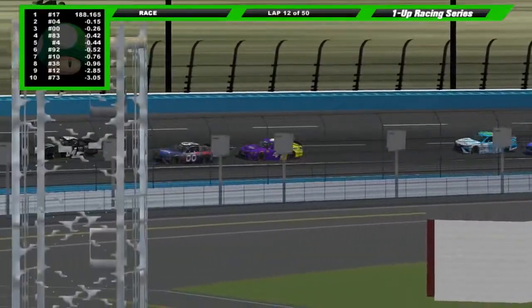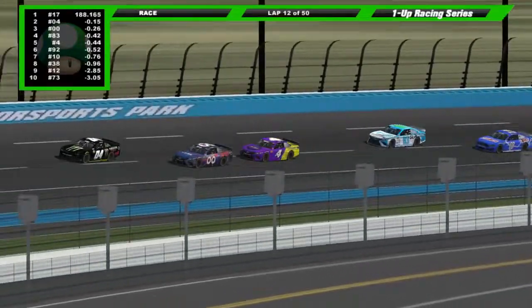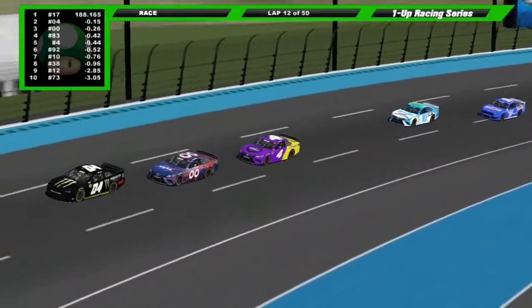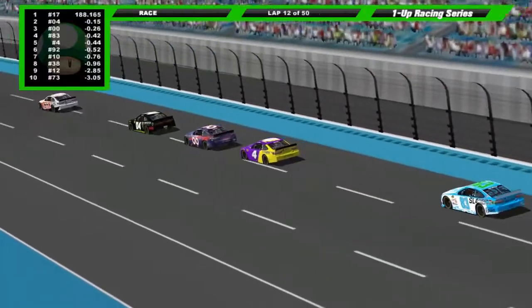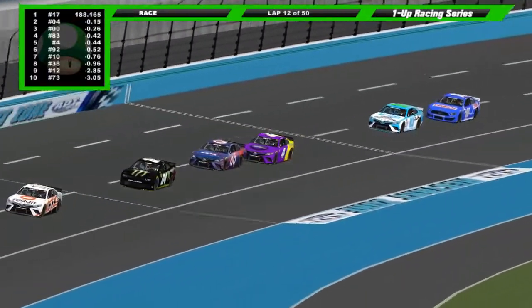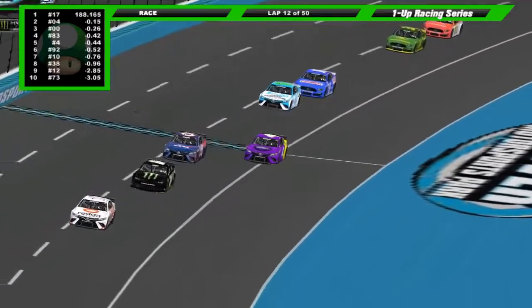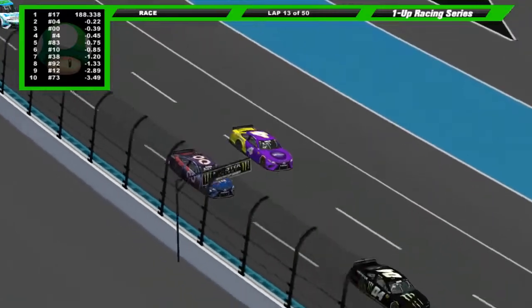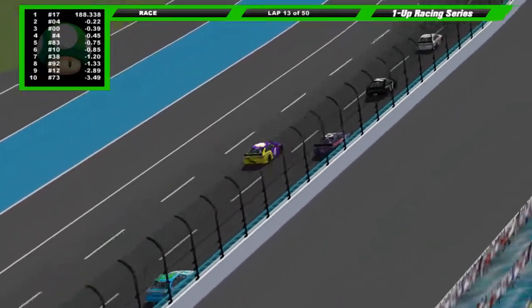They're all separated by about a second, so they're all within striking distance of the lead. It's just a matter of making the right passes at the right time to get up into the lead, because right now, no one else has led other than Nelson Reeves in the 17. But if I were to put some money on who would be a good challenger to that 17, I think it's this 4 car for Jake Uhalek.